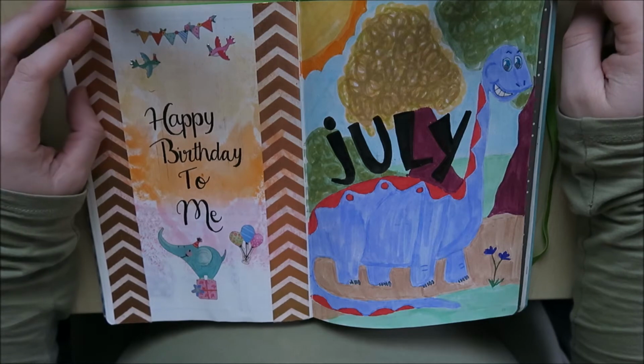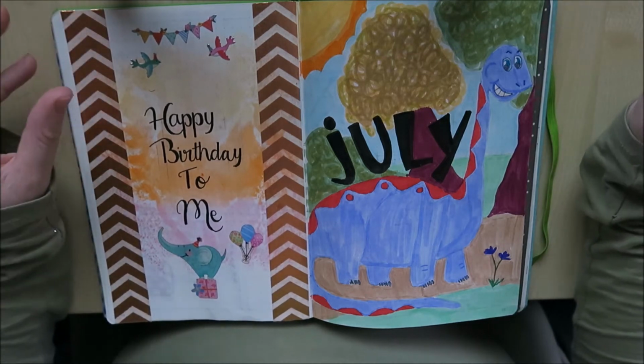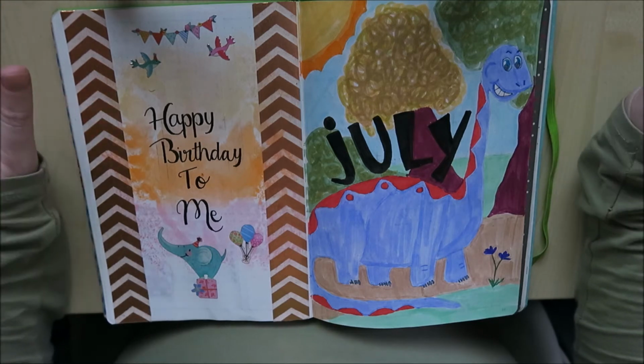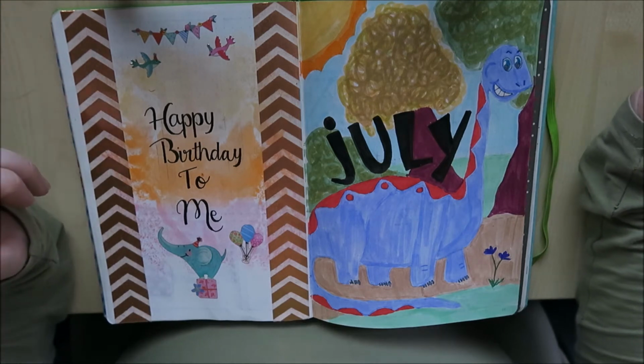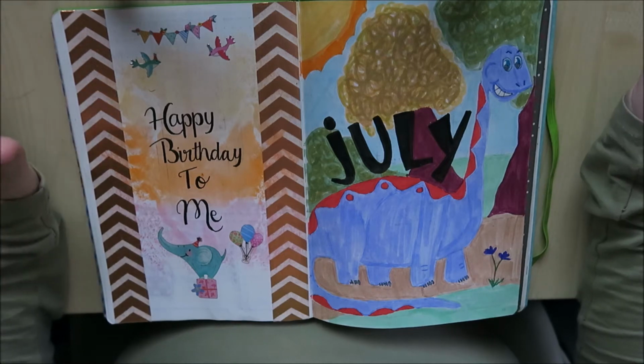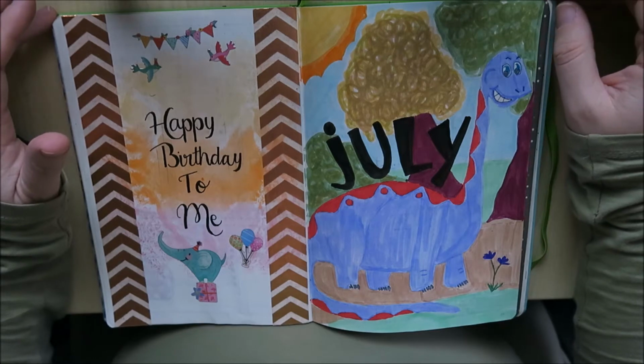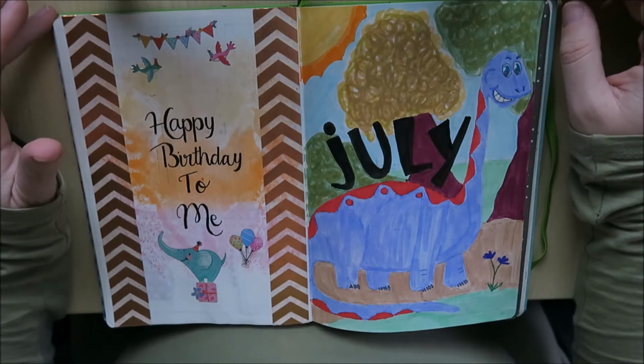I do apologise for the lighting. I'm unaware if you can hear it right now over me talking, but it is absolutely bucketing down outside, and I was trying to film this with the lights on, but the shadows were just causing too much of an issue, so I do apologise if the natural lighting that I do have is not the best.